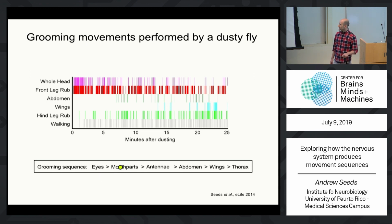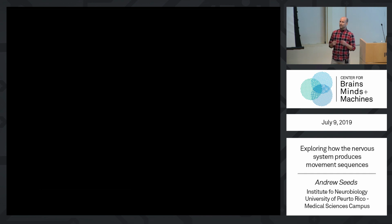So based on this and other data, we find that grooming occurs in a sequence that starts with the eyes, moves to the mouth parts, antenna, abdomen, wings, and then finishes with the thorax. So we've been interested in understanding the neural mechanisms by which the nervous system drives this grooming sequence.